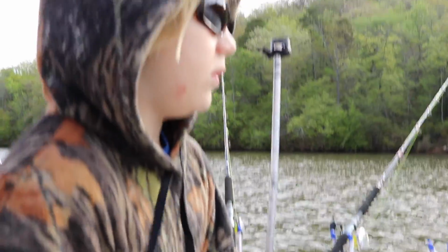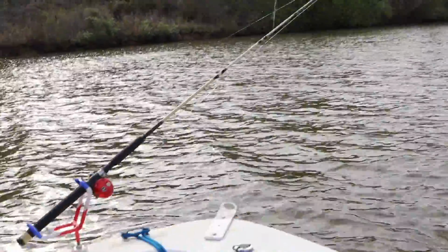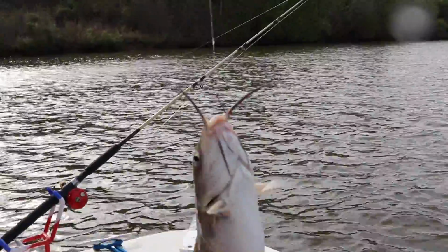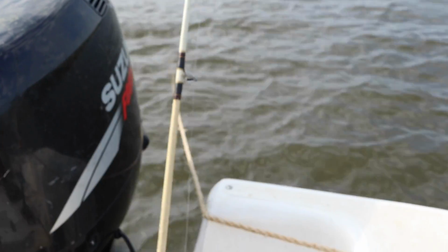What you got, pal? Probably a little striper. This ain't fighting like a... Yeah. Little channel. Hook him up here. Make sure I don't put my hook in my hand. There he is. Nice little channel cat. Going back alive.